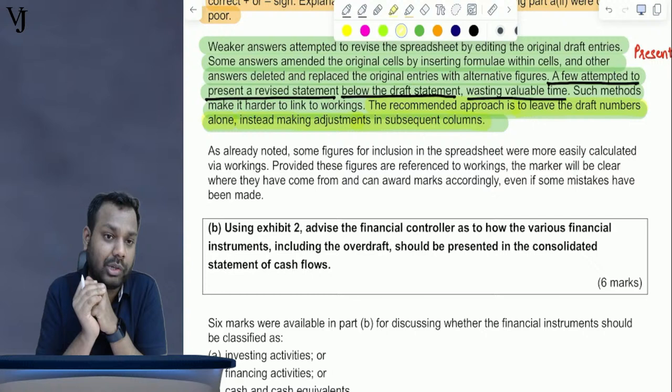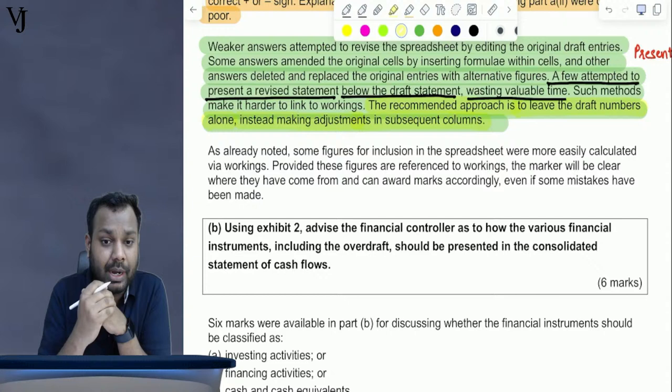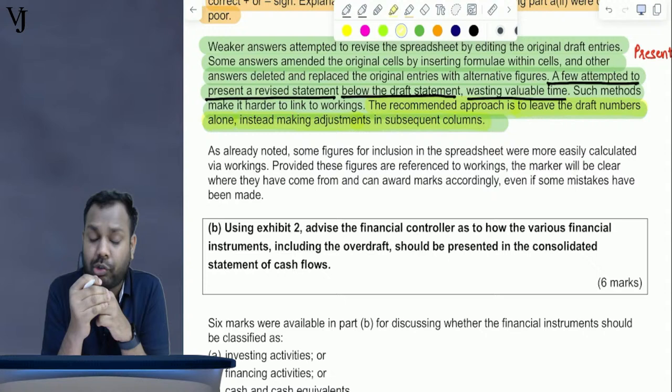Are you getting it, my dear friends? Are you getting exactly how you need to approach or present your answers in the exam? Are you understanding this?